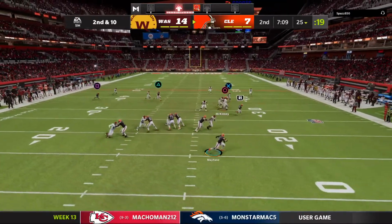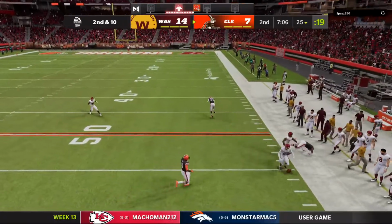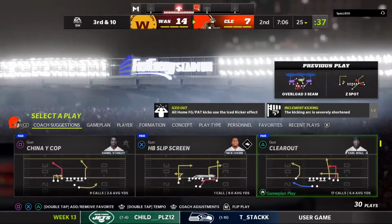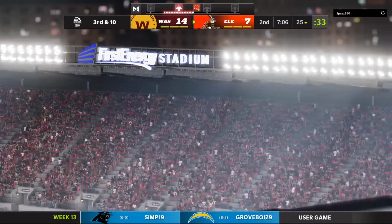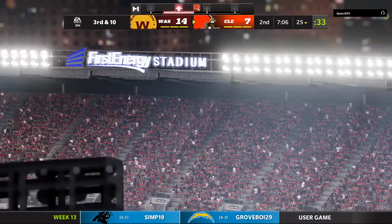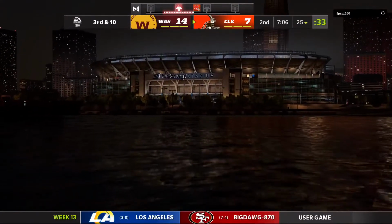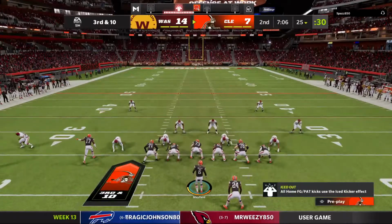Mayfield, flushed to his right. And that nearly intercepted. It's incomplete. Now, remember, he had a pick earlier, but couldn't reel that one in. Well, so far in this drive, they've done some good work. They forced incompletions on first and second down, bringing up third and 10. That brings up the big question: do they bring pressure or do they play coverage on this down?